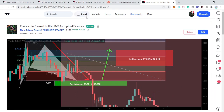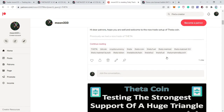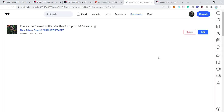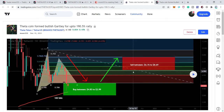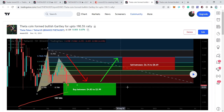Now, currently on the weekly time frame, by the way, this was on the daily time frame, and currently it has formed a bigger pattern on the weekly time frame, and that is a harmonic bullish reversal guardian move. And we also have a very nice support of the 100 simple moving average on this weekly time frame chart. By the way, I shared this chart on the 10th of December with my members when the price line completed this leg, and I told them that we have a very strong support of the 100 simple moving average. Therefore, after the formation of this harmonic move and the support of the 100 simple moving average, we can expect a powerful reversal from here.